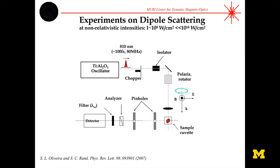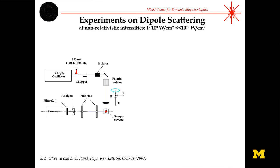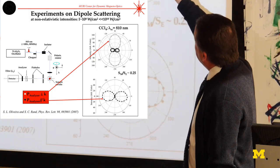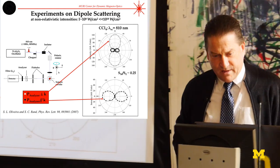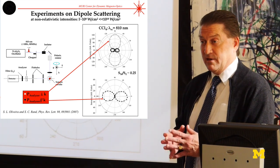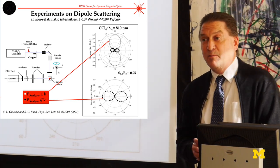So the result of experiments at higher power, just shown here, I'll try to show you the patterns. These open circles in this funny looking polar plot show you do have a vertical dipole, which is the usual Rayleigh scattering. But then when we make a second measurement, you get the black dipole at 90 degrees to that. You see something that's not supposed to be there at all, let alone as large as 1/4 of the other pattern.